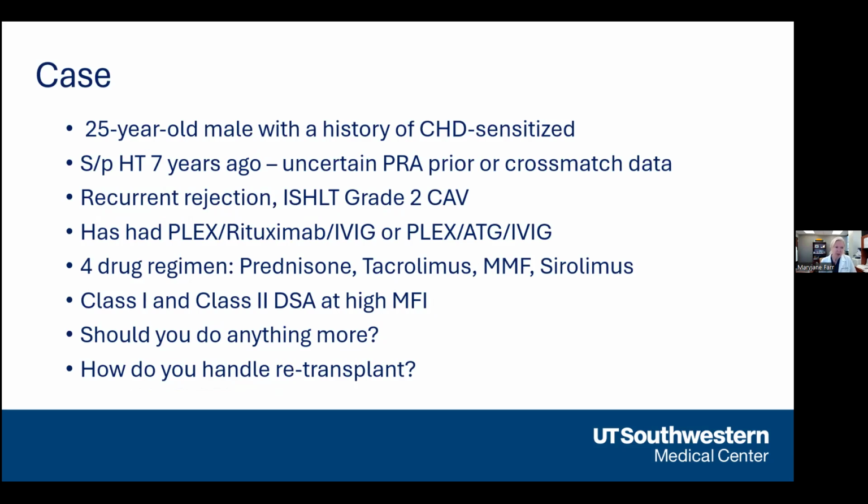Certainly in the teenage years or the earlier adolescent years. This patient has recurrent rejection, ISHLT grade 2 coronary artery vasculopathy, and there's been a number of treatments tried in the hospital to manage things over the years: plasmapheresis, rituximab, IVIG. We're going to talk about those things. And then there was another round where the rituximab was switched over for the antithymocyte globulin.